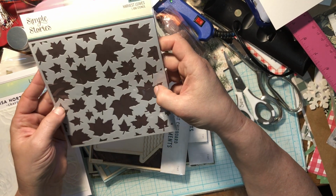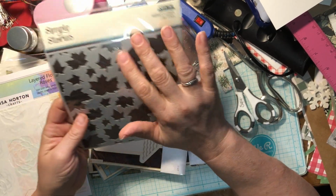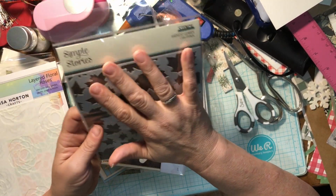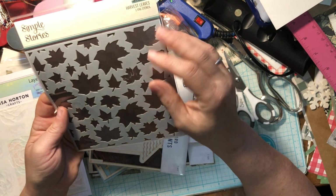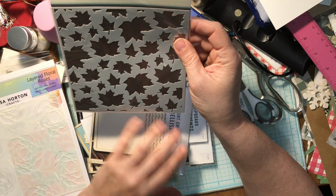So there. I don't mind using roses at Christmas. This is another stencil, harvest leaves. We all need some harvest leaves. And I can just see this with brushed on inks, blending into each other, greens and orange and yellow and browns. I can just see this so pretty as a background, or oh, I love it.